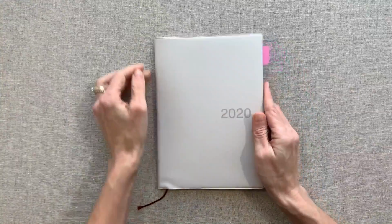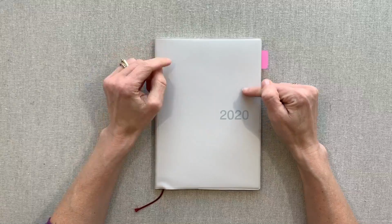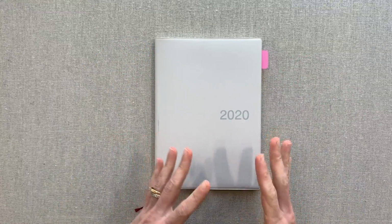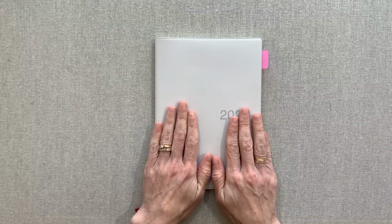Content planning. I mentioned that I had content planned in a golden coil previous to this, and I had planned to be in a golden coil again this year, but then I kind of just needed something smaller. I've used a Hobonichi Weeks before, but it was a little too small.